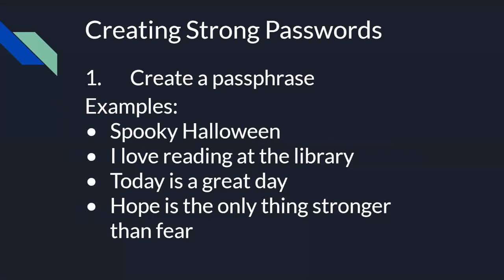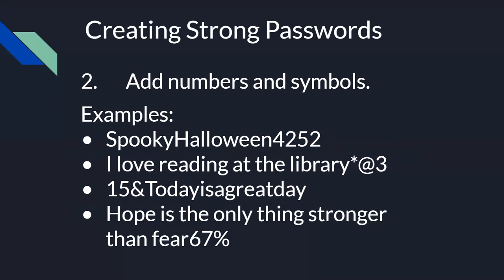And then after you've chosen something that you're going to remember, a passphrase, you're going to add numbers and symbols to it. So as you can see in the examples, I love reading at the library. Hashtag #3 would be a good one, or they have the asterisks. Just something you're going to remember, added onto that passphrase somewhere. And that's going to make it more complicated for hackers to be able to guess your password because they actually use computer generation to do that. So the longer your passphrase is, the harder it is for them to guess what it is, and they'll just give up after a while if it's too long.